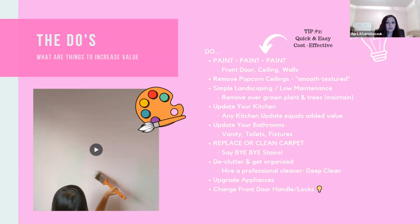And I think the easiest thing when you're getting ready to put your property on the market is just decluttering or getting it organized, or hiring a professional cleaner, because that increases the value or the feel of your home.